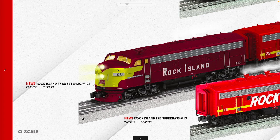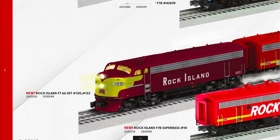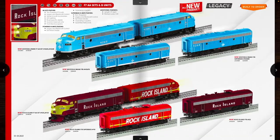So in this case, Lionel is replicating that with two different types of Rock Islands. One with the large lettering in the red and yellow, and then the small letter with the maroon and yellow. That's going to be popular because I know a lot of people have been wanting a Rainbow Era-esque locomotive, and I know the Amtrak ones in the E units were very popular, so that's going to be popular.